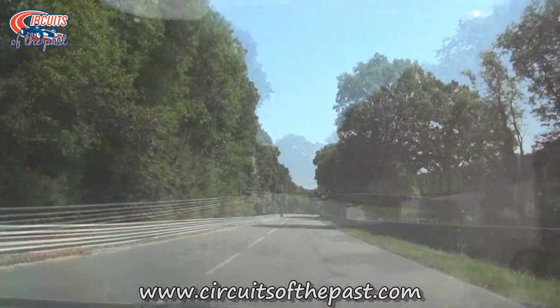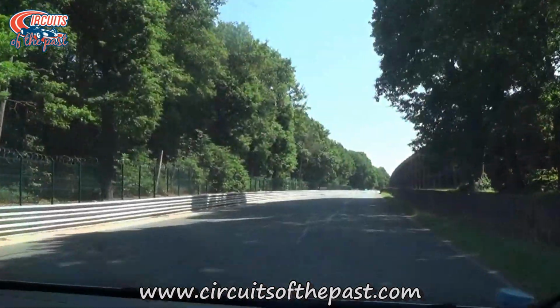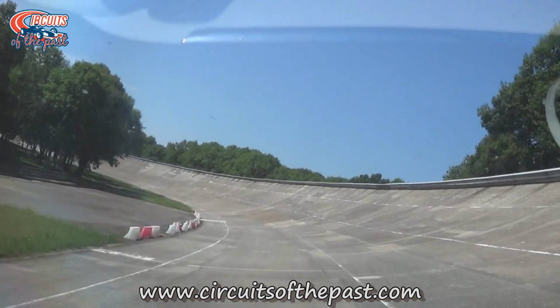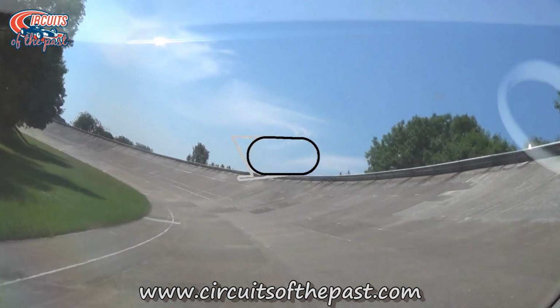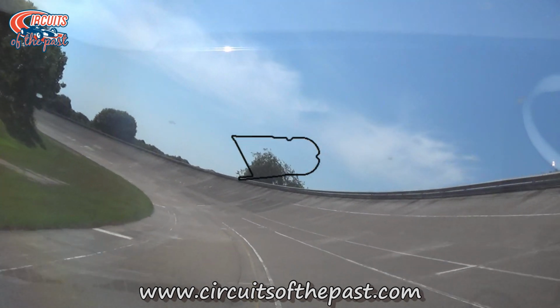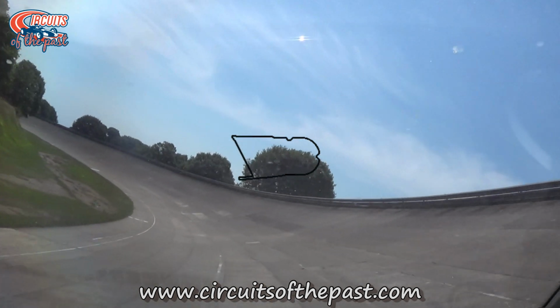The coolest thing about the Linas-Montlhéry circuit is that this classic racetrack is still in use today, and that includes the high-banked oval. During the week, the oval and the longer part of the road circuit are in use for testing. For this occasion, the oval track is driven anti-clockwise. During the weekends, however, there are race events on the 3.4 kilometre or 2.11 mile short version of the road circuit, and that's used in combination with one high-banked corner. This version of the track is driven clockwise, and also when the high-banked corner is part of the road circuit, it's interrupted by chicanes.